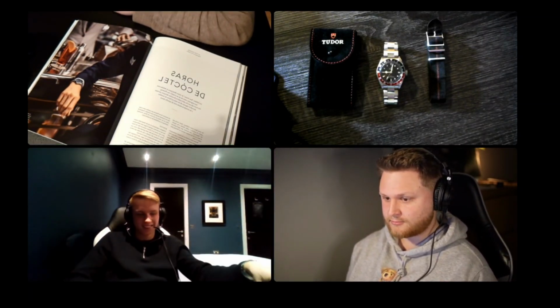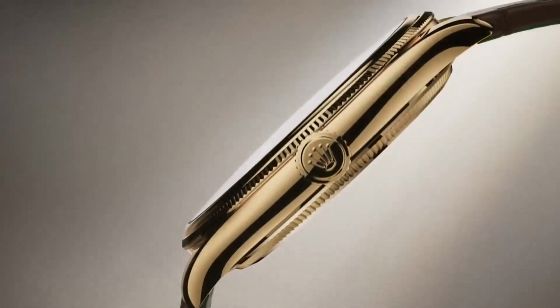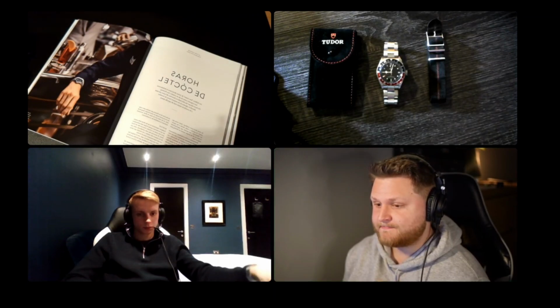Indeed. The 1908, the dress watch in the collection. I have never seen one in real life. Same here. Didn't they discontinue a watch, the Cellini? Was it called the Cellini? Yeah, whatever it was called. I've never seen one of those, and I've not seen a 1908, and I really don't care. I've seen Cellinis, but not the 1908.